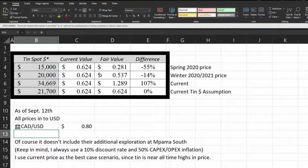But let's say tin even pulls back to about $25,000, which when you look at some of the tin charts seems quite reasonable. If it could stay in that area, it would still likely be decent upside here for Alphamin. So all in all, they do look pretty good, but let's quickly look at that chart.